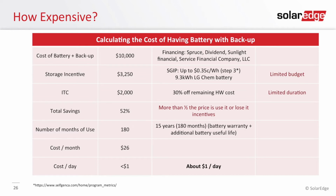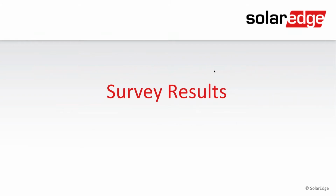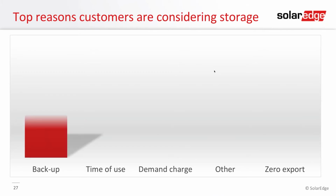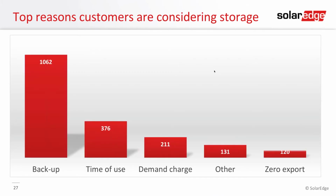So what do they get for that? So this comes from you. When you registered, you gave us information from the survey. Top reasons customers are considering storage. So this is information directly from that survey. 1,000 of you said it was for backup. So that was by far the number one choice. Time of use is about a third of that. And then demand charge, other, and zero export. So a little bit about backup and time of use. We'll focus on the top two.